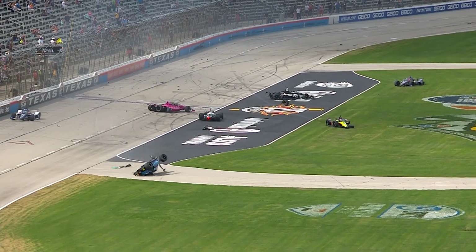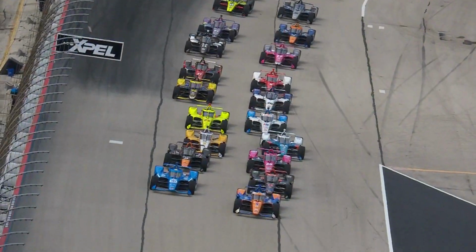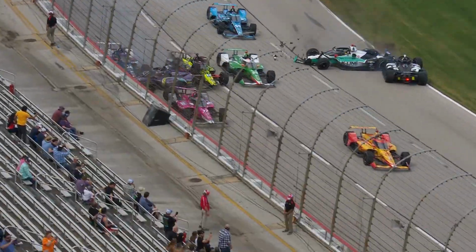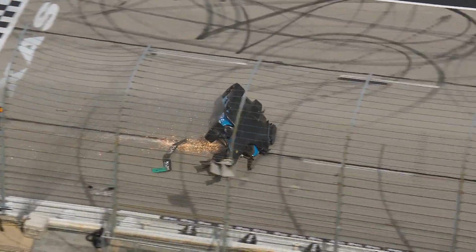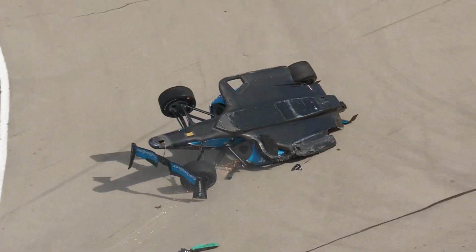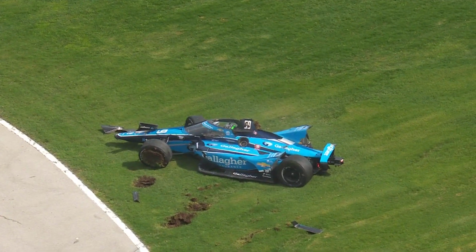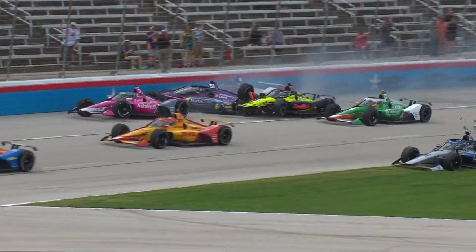Dalton Kellett, look at Tony Kanaan to the left of your screen, trying to tiptoe through all of that debris. Watch the purple and black. Purple car is Pietro Fittipaldi. He went into the Rocket Chevrolet of Sebastian Bourdais. There's Connor Daly. And that happens, guys, it happens so fast, and you're hard on the power, and these cars don't stop well with these brakes and this aero configuration.